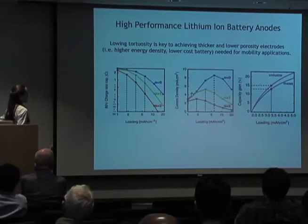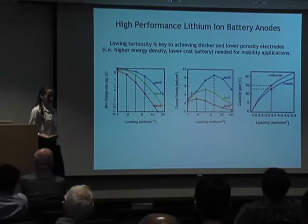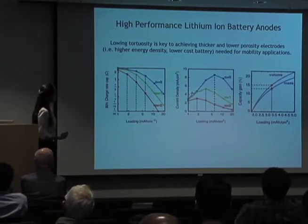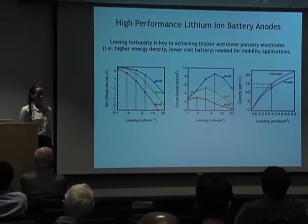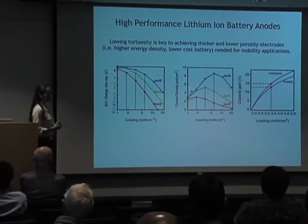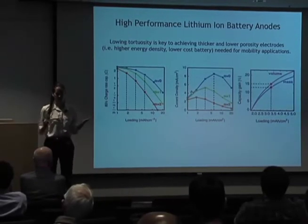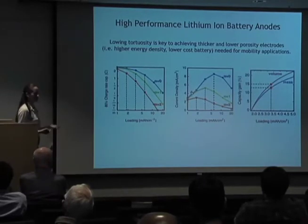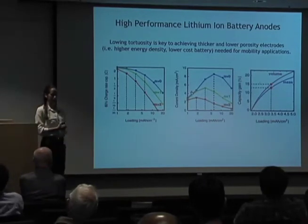This is especially key as we start looking at electric vehicle applications or grid stabilization applications. In these applications, you need to have lower tortuosities so you can obtain thicker electrodes. So we want to make our anode and cathodes as thick as possible so they contain as much active material as possible.